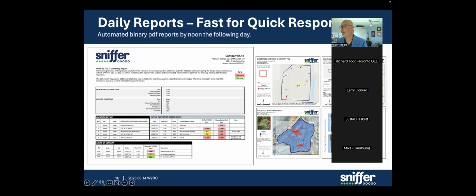So the daily reports are generated. These are available next day. And up in the top right, that's just showing you all the different hits and the concentrations. And there are multiple ways that this data can be aggregated and provided. So certainly, there will be the list of all the hits, where they were, what the potential root cause was, what the parts per million were, as well as the verification, along with full color imagery that shows you exactly what we're seeing.